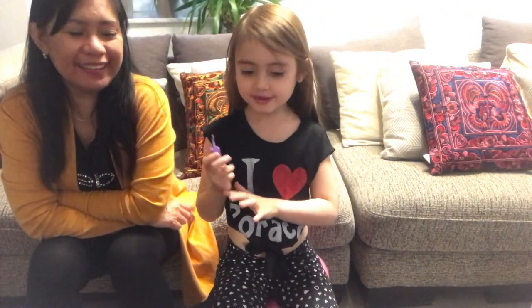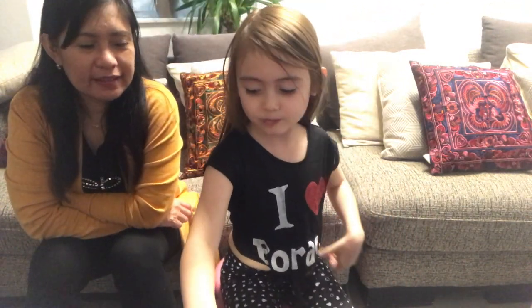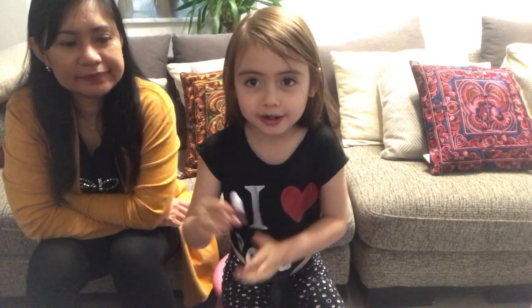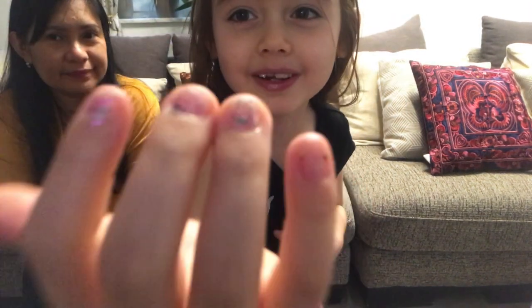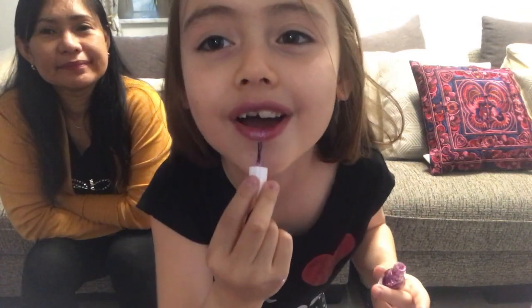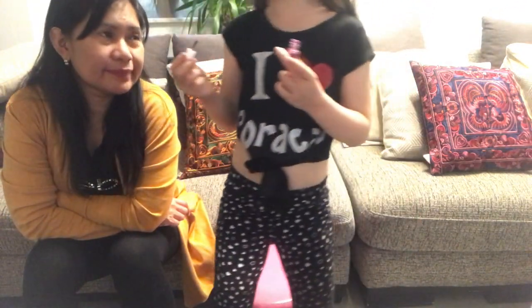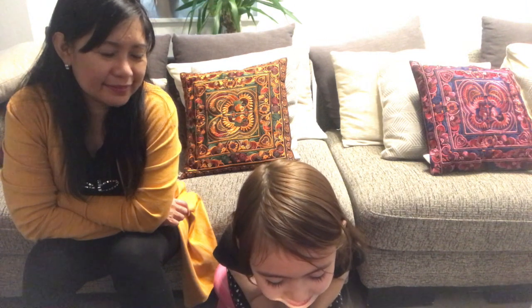And brush your teeth. Something is missing. Yeah. And what's next? Next is this color on my lips. It's a little bit for nails too. I put it a little bit on my nails, but it's good for the lips too. But be careful not to eat it. I don't eat it. Okay. It's a glitter.